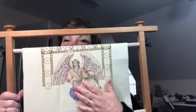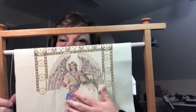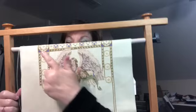This is one I think really would lend itself best to being worked from the middle out, and I didn't do that. I started in my corner like I usually do. Well, this would have been this one.